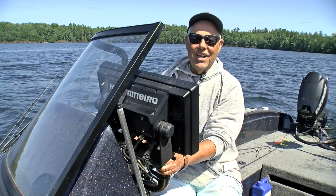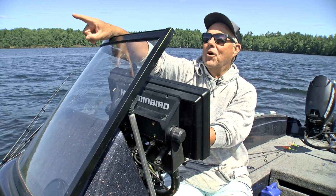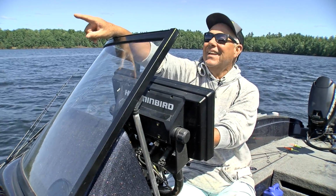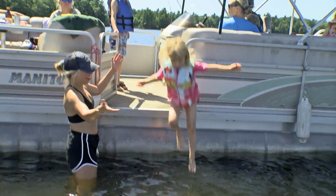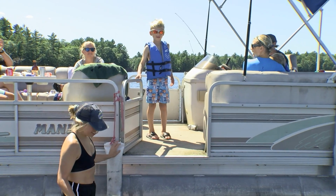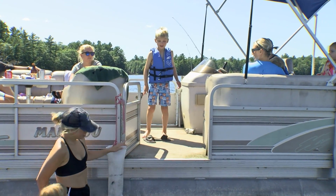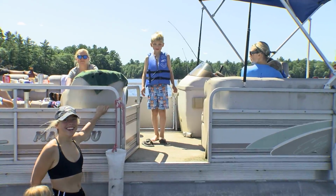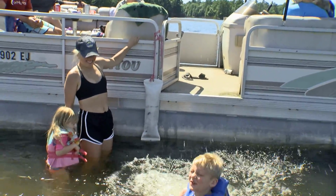When we're on family vacation, we don't fish all the time. Look at the kids off the pontoon boat up there. They're getting ready to jump in. They have a blast up here. Ready, set, go! Yay! Way to go, Christina! Okay, who's next? All right, solo shot, Big Jackaroo. All right, Big Jackaroo, solo shot, go! Mom, it's freezing! Whoa, nice!